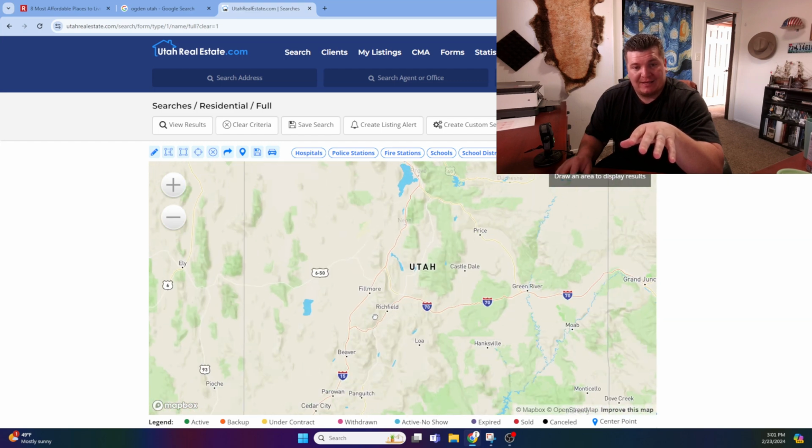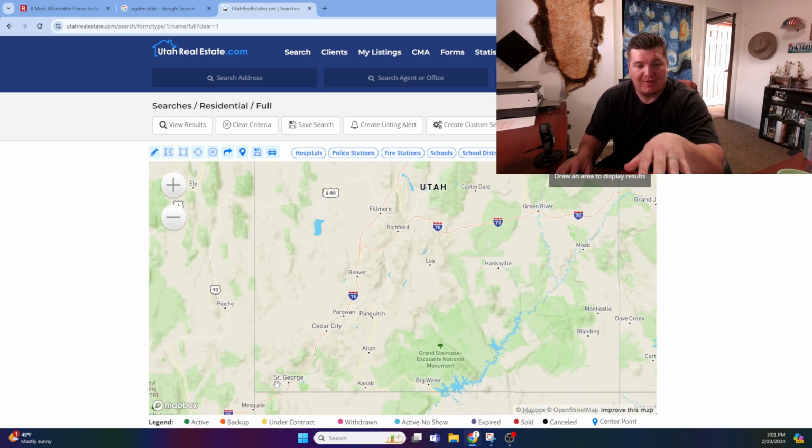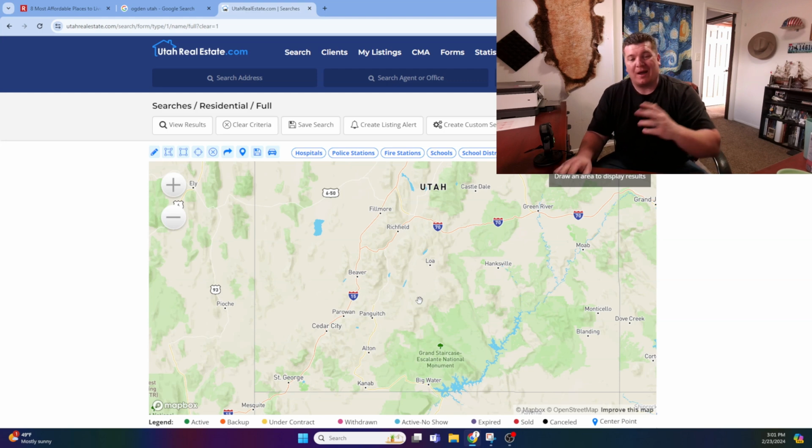Once you get past like Layton and Provo and all that, this is the big city in Utah, St. George. It does get you a little bit closer to exploring the desert, exploring southern Utah, but those are the basics of St. George. So that's number 8, St. George.